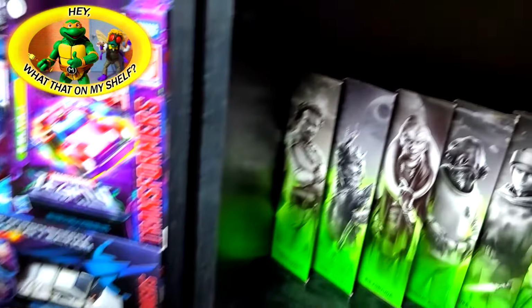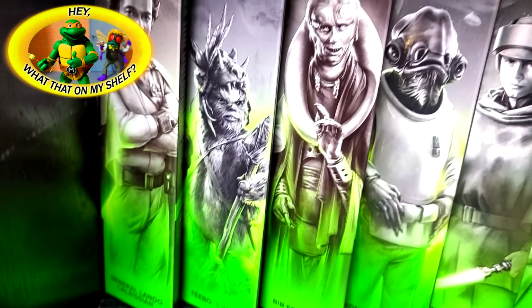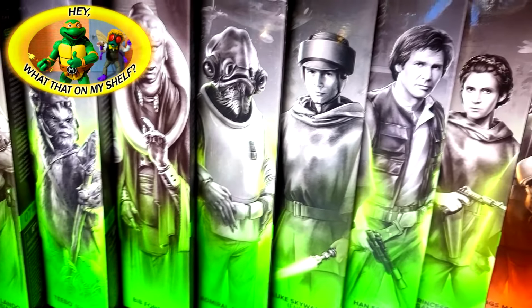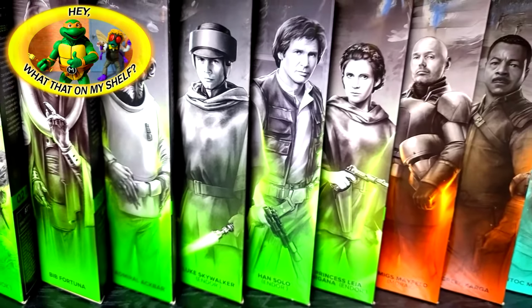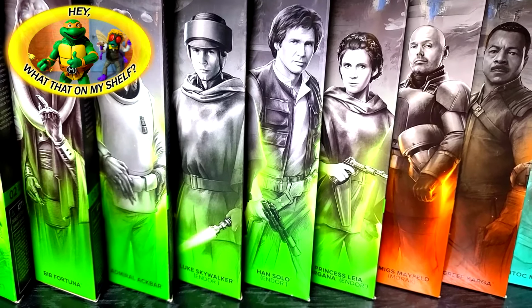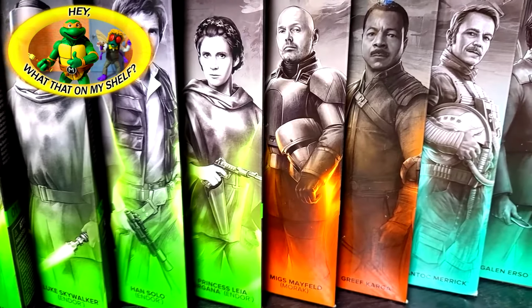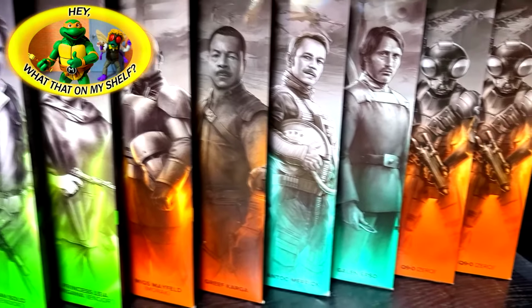So I got a bunch of Return of the Jedi stuff back here. There's Lando, there's Teebo, Bib Fortuna, Admiral Ackbar, Luke Endor, Han Endor, Princess Leia Endor. So I won't be buying the Han and the Princess Leia Endor because I already have them right here. There's the original Migs Mayfield, original Greef Karga.